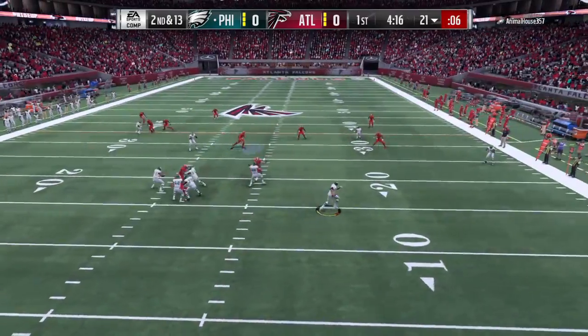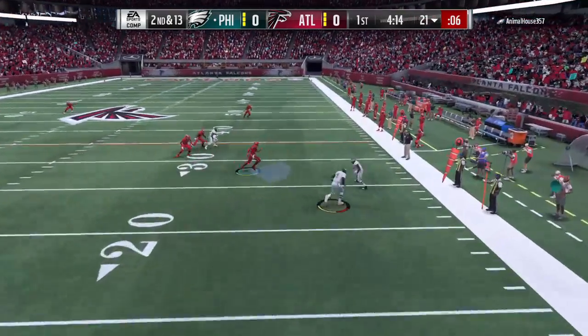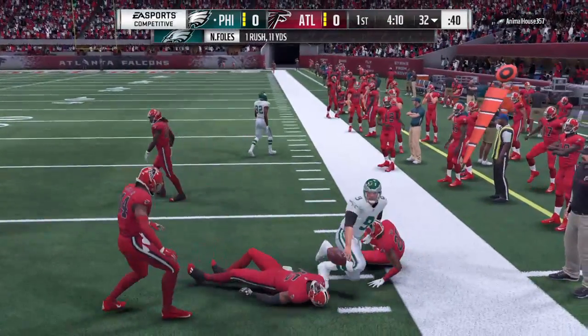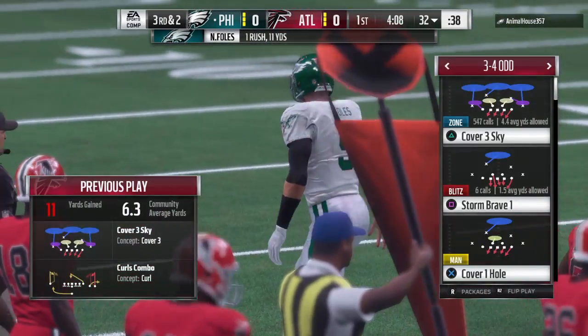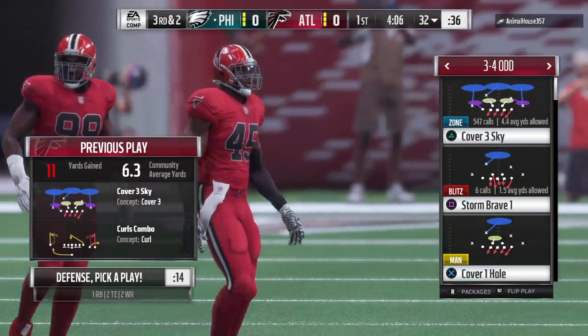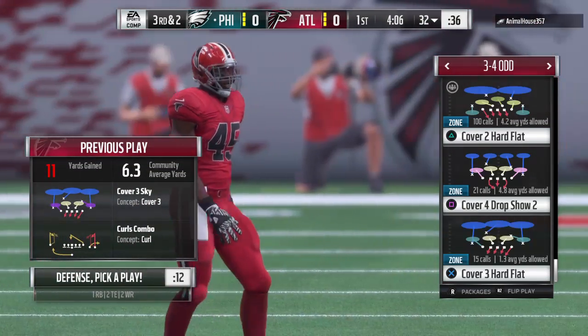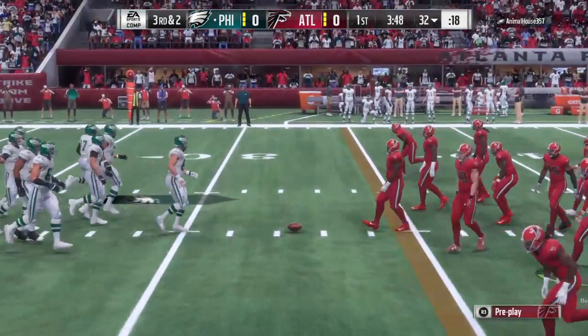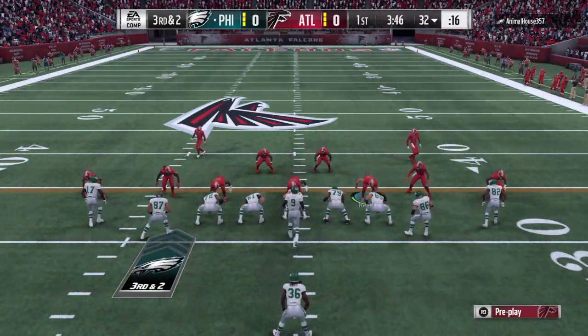Foles eluding the pressure, and some room to maneuver, and he's able to get out to the 32, brought down there. A nice job of eluding the pressure there, scrambling for 11. And him running the football is not something that defenses spend a lot of time preparing for, but this guy has a survival instinct and a knack for knowing when exactly to do it.